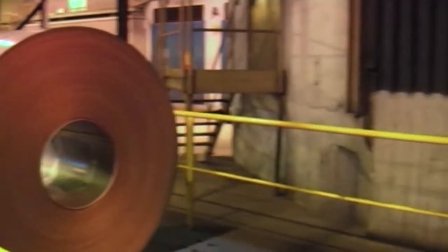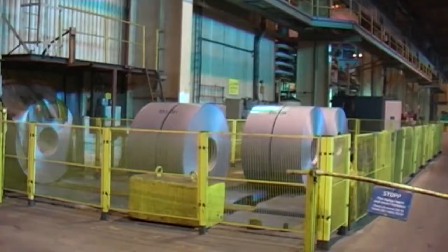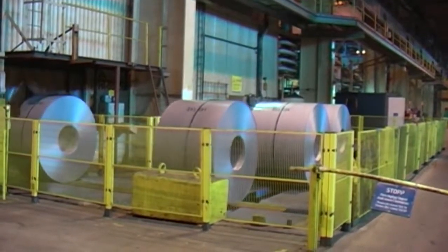After coiling and the subsequent cooling, the strip can be sold directly to the customer or undergo additional processing stages, for instance cold rolling.